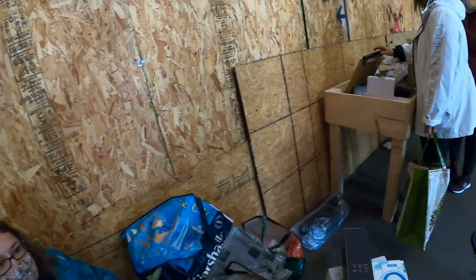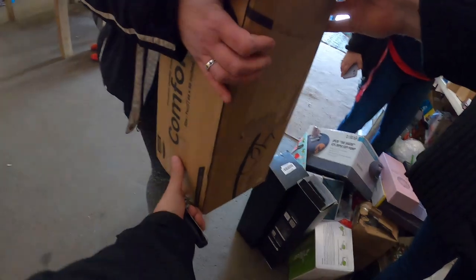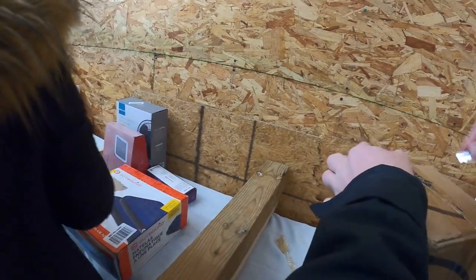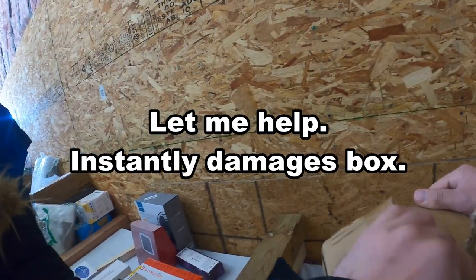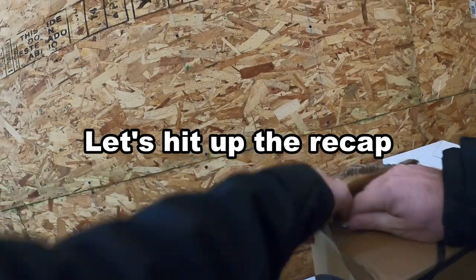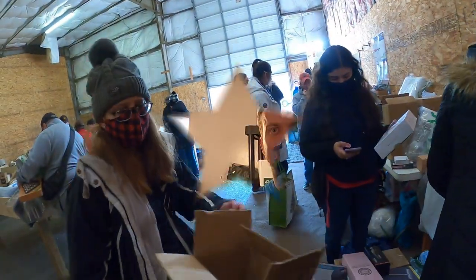Oh, we didn't get it. We're using our keys. It's theirs. Here, I'll open that, though. Oh, thank you. Oh, they destroy your box. Okay, so it only slightly damaged the box. That's all good. Thank you.